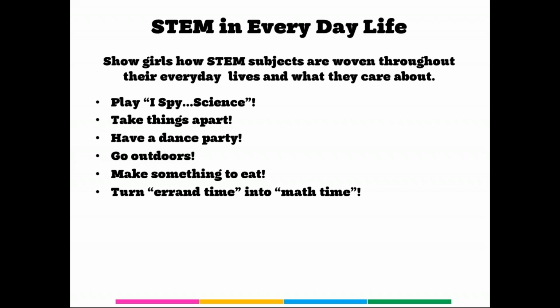You can turn errand time into math time. Challenge the girls to add up the cost of groceries as they're added into the cart. Ask them to count the change you get back when you buy something.